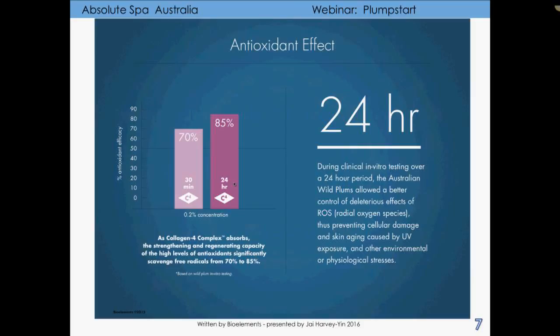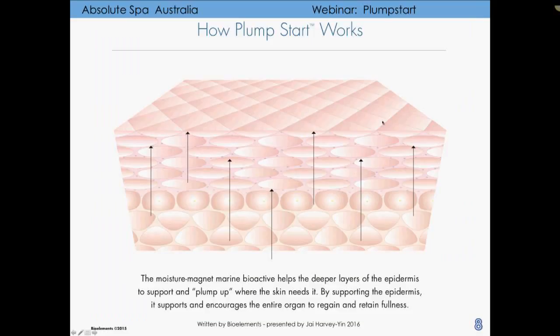It's pretty exciting stuff. Okay, so how Plump Start works is that I'd love to be able to draw on this screen. Maybe you can see. So we apply it topically onto the skin, and that product is pushed into the skin. Now remember that we are applying topically to the epidermis, and even though the epidermis only represents about 10% of the skin, because we're only touching the surface, we are indirectly affecting the other 90% because we have all of these amazing skin signalers and these plumping ingredients, which then send a cascade effect and messages down to the skin cells in the dermis.